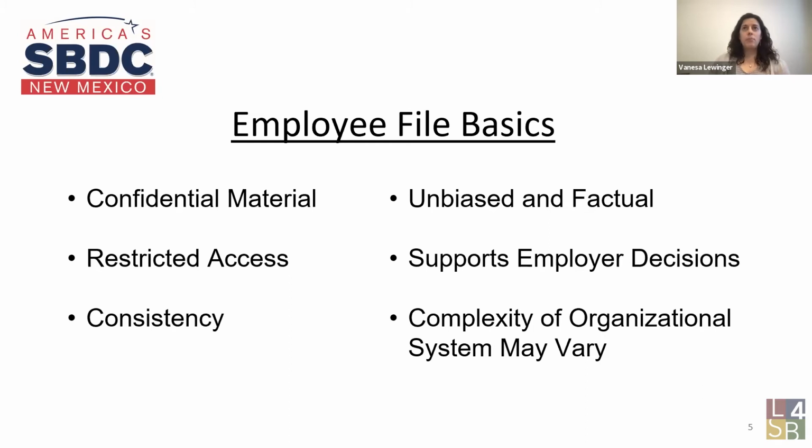So, for example, if a manager leaves a Post-it on your desk that says, "Jane is a lazy employee, she never gets to work on time, she clearly doesn't know how to work an alarm clock, we're terminating her," you wouldn't just put that Post-it in the file. You would want to draft a termination report that states something more along the lines of, "Jane has continuously violated our attendance policy," and list the dates that those violations happened. Send that back to the manager for review and approval, and then you would put that into the employee's file.